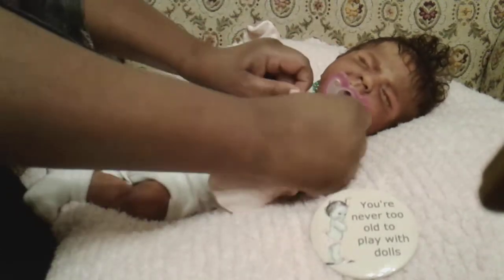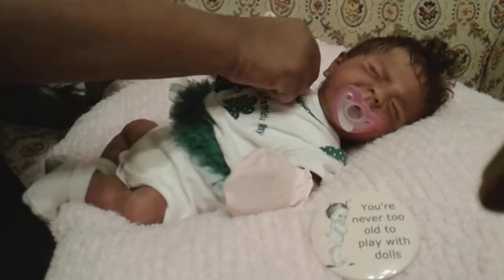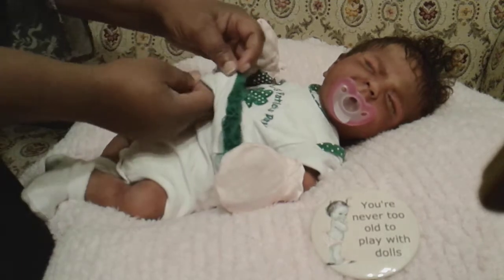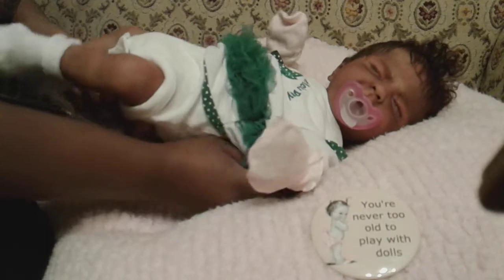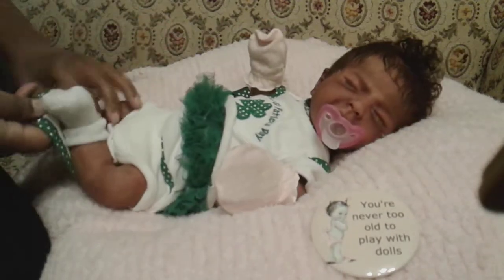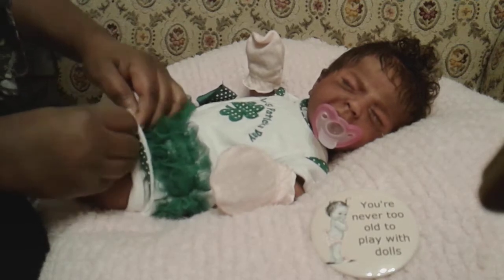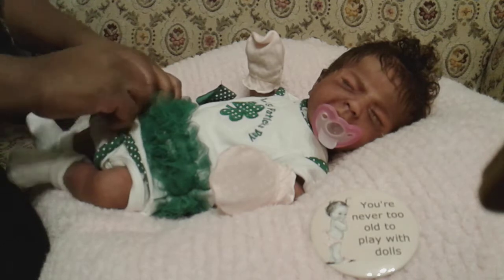Now, one thing about these silicone dolls, when you got the armatures, it does help a lot with dressing the babies, because you can straighten out the arms and things of that nature. But I still like the floppiness of not having the arm, just like I got in the legs. I can do without the armatures on the full size baby, but the armatures come in handy with the micro preemie baby.